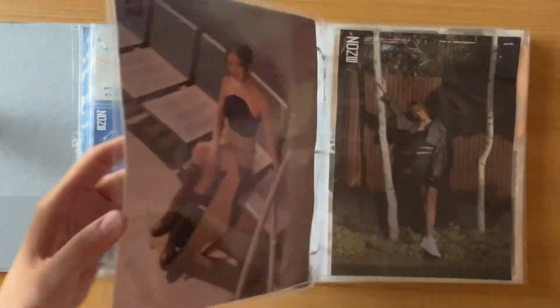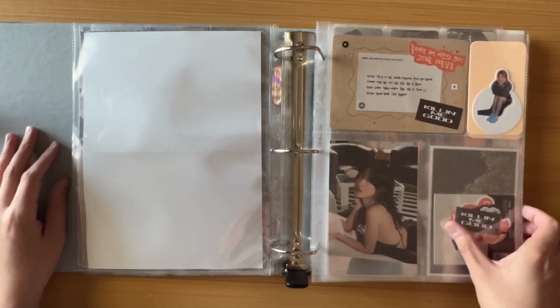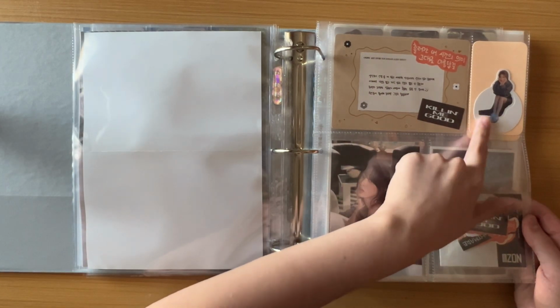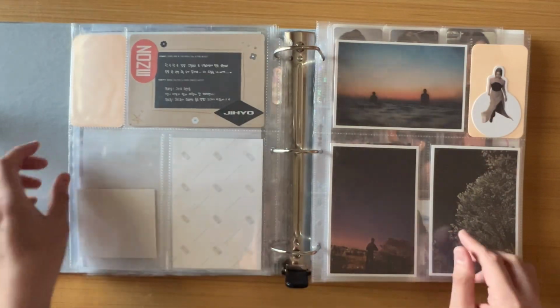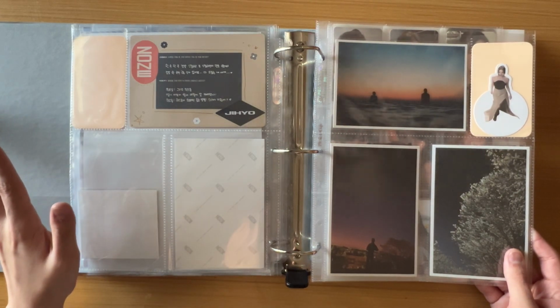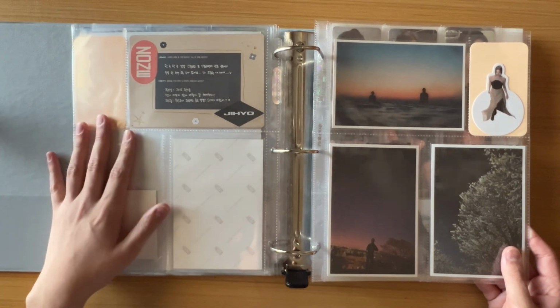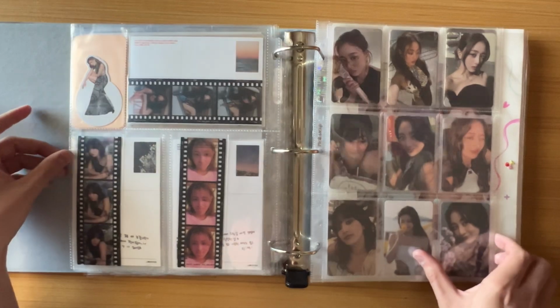And then we have some normal posters for the concepts, and then here we have the Walmart exclusive postcards, stickers, these bookmarks. I made these inserts not too long ago to fill it up, and I really like it. It looks more, what is it called? Not sketchbooky. I can't think of it. Scrapbooking. Yeah, it looks more like a scrapbooking thing.